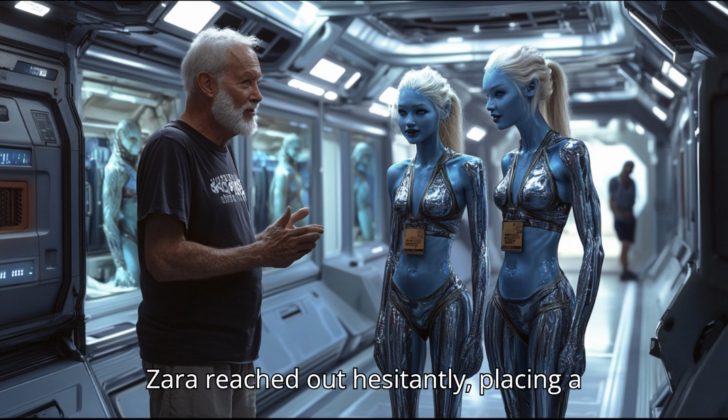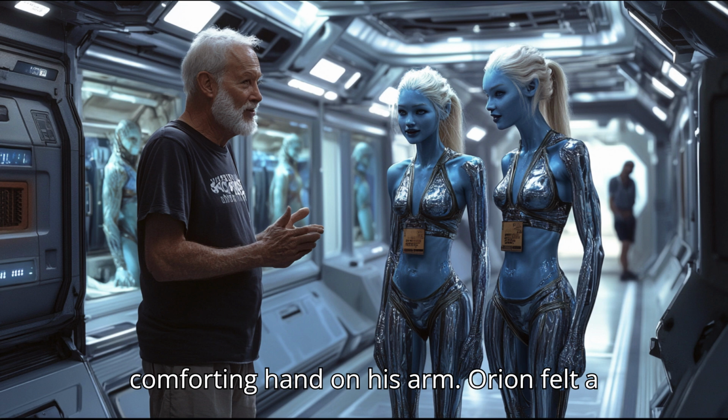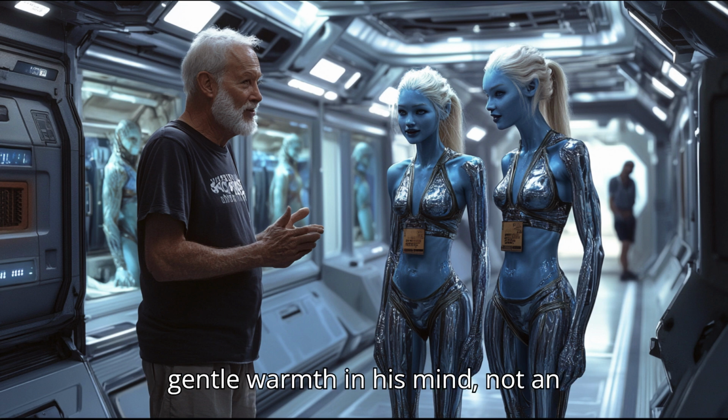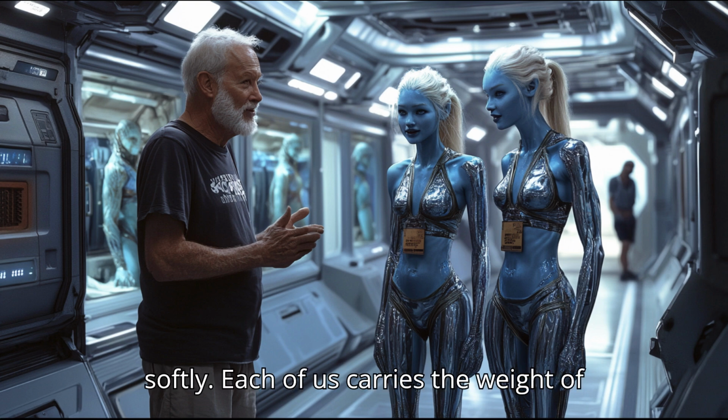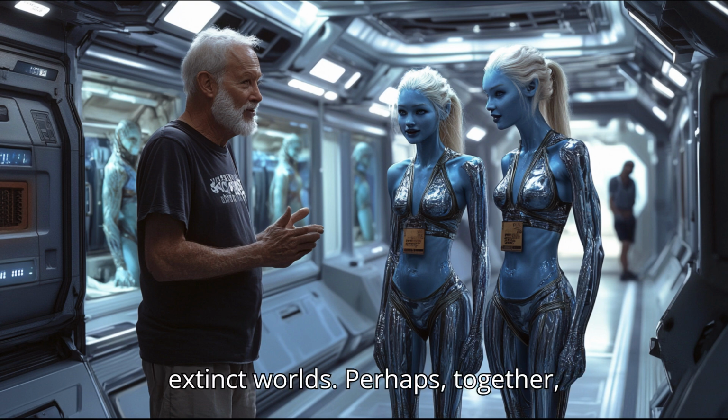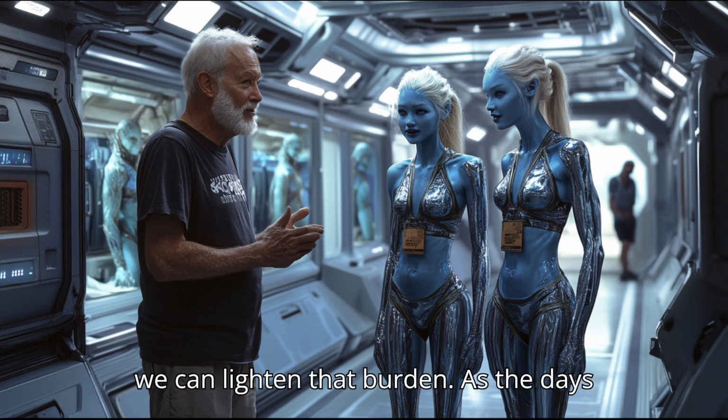Zara reached out hesitantly, placing a comforting hand on his arm. Orion felt a gentle warmth in his mind. Not an intrusion, but a soothing presence. "We understand loss, Orion," she said softly. "Each of us carries the weight of extinct worlds. Perhaps, together, we can lighten that burden."